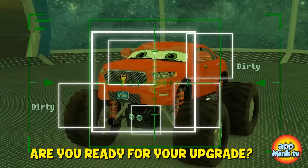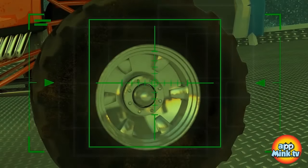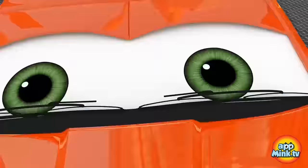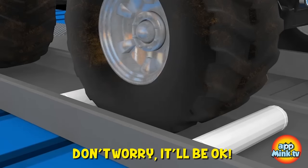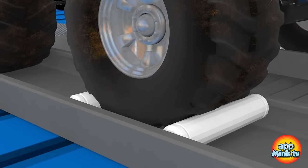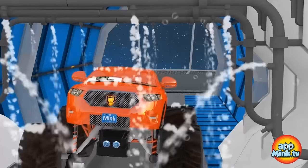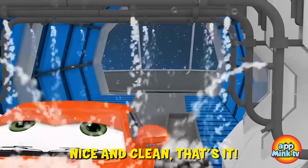Ready for your upgrade? First, let's take you through the car wash. Oh, you don't like the bathing idea, huh? Don't worry, it'll be okay. Nice and clean, that's it.